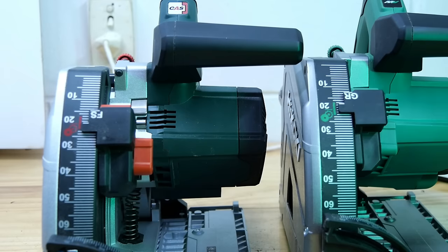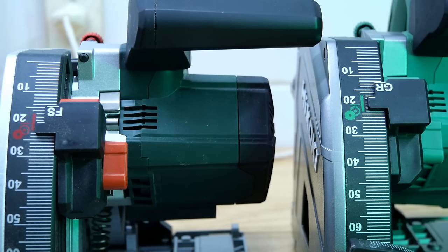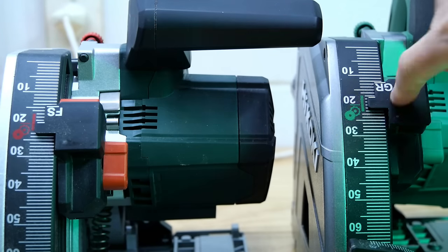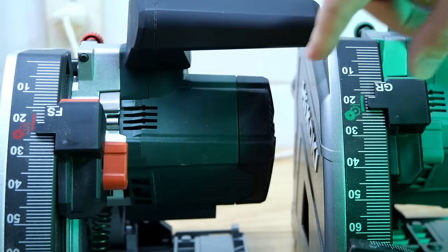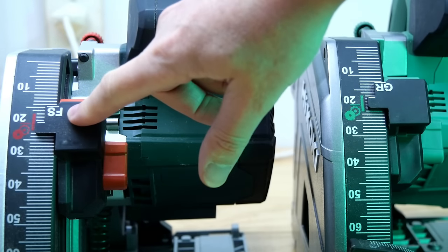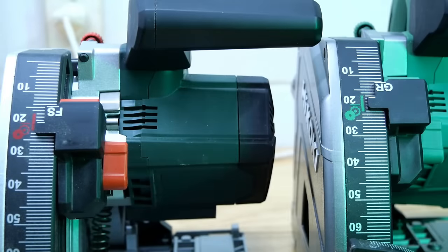All the knobs and everything on the Metabo are red, all the ones on the HiKOKI are green. And then there's one other last difference. Take a look at the plunge stops. We have GR on the HiKOKI, which stands for guide rail. And we have FS. Why is this got guide rail? Well, this one's done in English, and this one is still sticking with the German. So FS stands for Führungssystem, Guidance System. Führungssystem, Guidance System. Thank you, Miss Google.